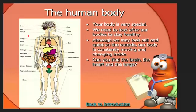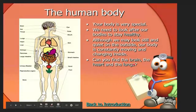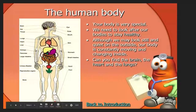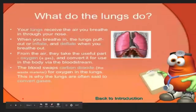Next, let's find out where our heart is. If you look at my cursor, my pointer, you see the heart is located right here. And now we're going to look at our lungs, and we have two. So we were able to identify the brain, the heart, and our amazing two lungs. Let's go on to the next slide.